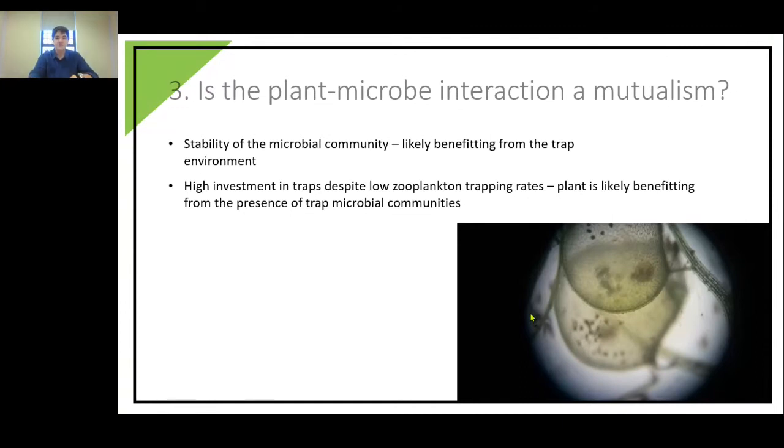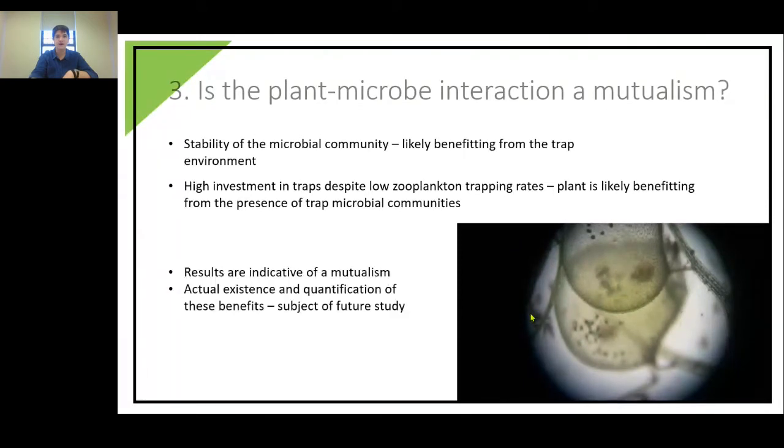Based on the high investment in traps and ubiquity of microbes within traps, plants are likely benefiting from the presence of microbial communities. These mutual benefits point to a possible plant-microbe mutualism. However, even though the results obtained here are indicative of a mutualistic benefit to both the plant and the microbial community, the actual presence of these benefits was not outright proven throughout the course of the study. Uncovering and quantifying the true benefits derived from trap contents and potential benefits derived by trap microbial communities is the subject of future study.